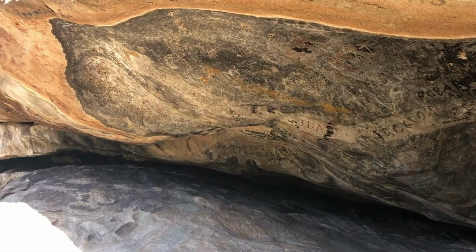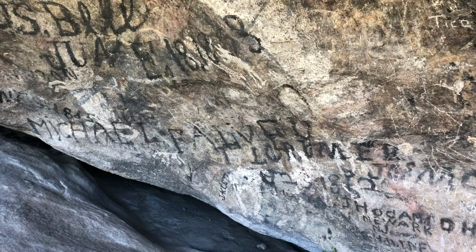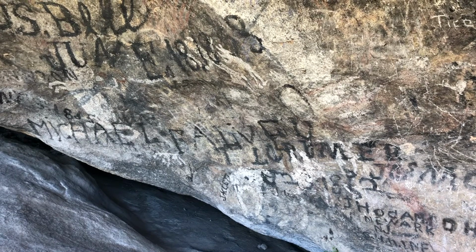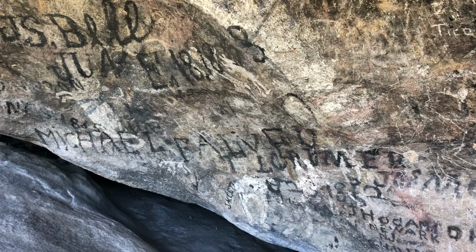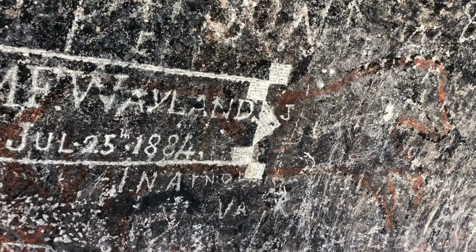Black and white and red and yellow are the common colors you see at pictograph sites. Look within the graffiti. There are pictographs of horses. The person on the horse does look like it would be a Spaniard, the way his legs are decorated. There's a general consensus of opinion among archaeologists and anthropologists that the rock art was not done to be creative or artistic, but rather was a part of a ritual or a ceremony.